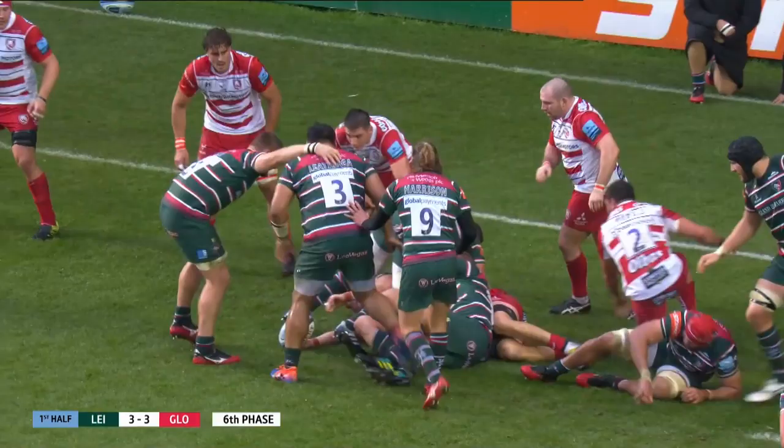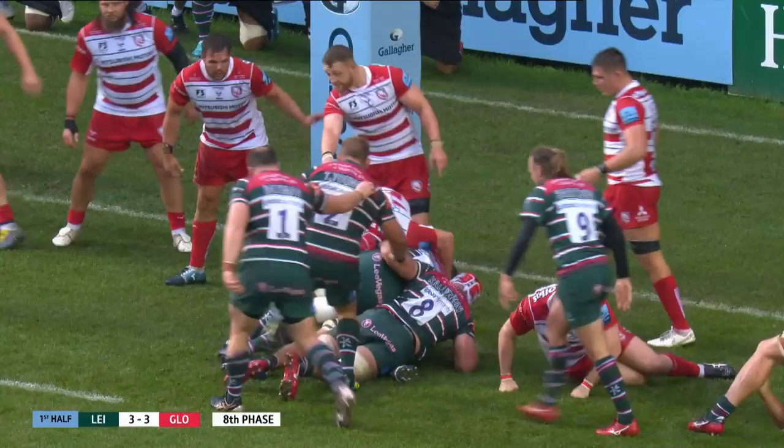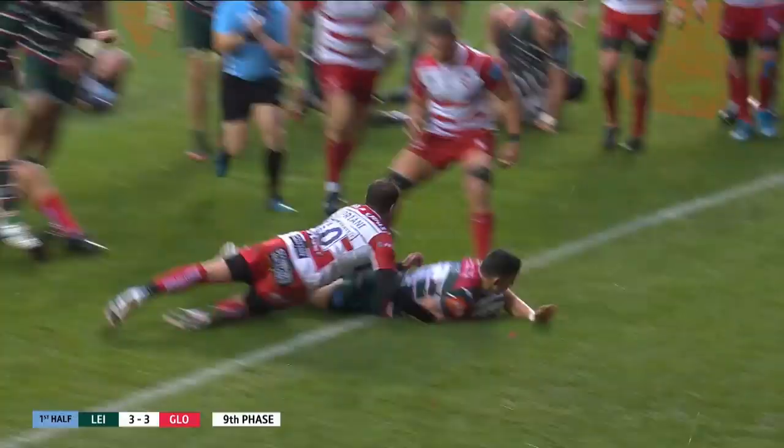Laetigaga in these positions. Carry by carry, trying to suck in an extra defender or two. Harrison, then the lightning strike. Reed! Brilliant try!